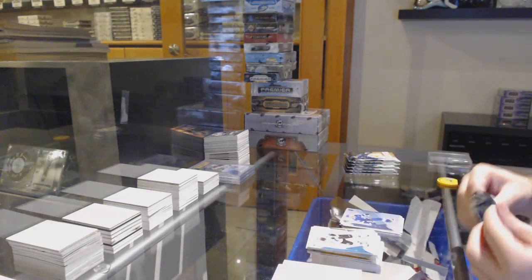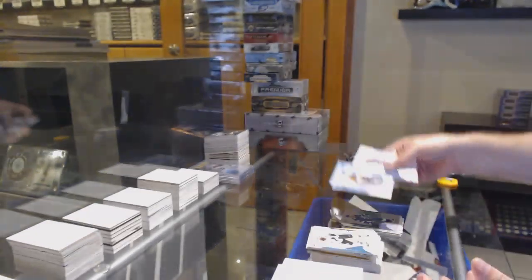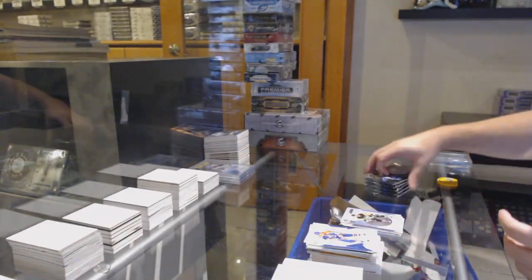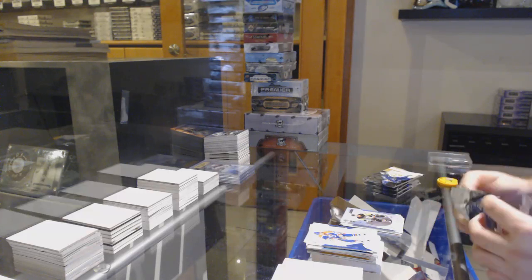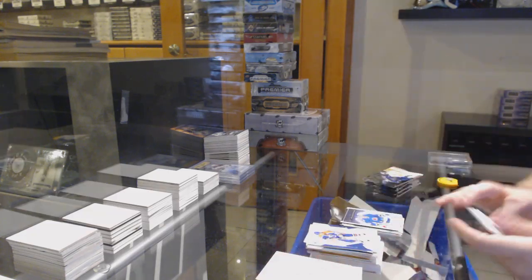Sick. We've got a Future Watch auto patch to 100, Blake Hillman, Chicago Blackhawks. Blake Hillman.